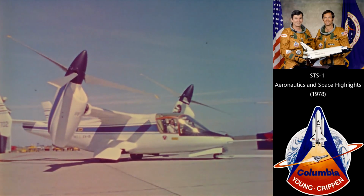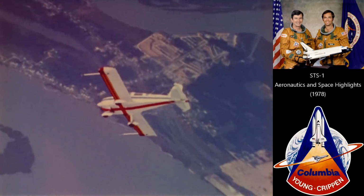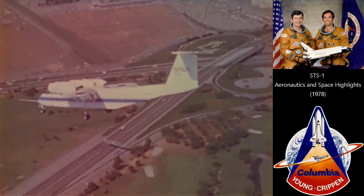In aeronautics, the emphasis is on basic research and basic technology, preparing the way for future advances in aviation. At the same time, NASA continues to develop technologies to the point where industry can take them up.